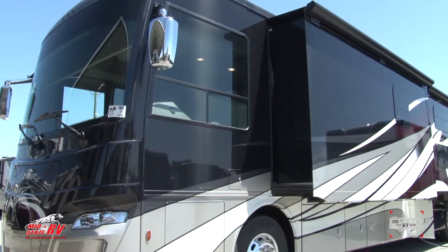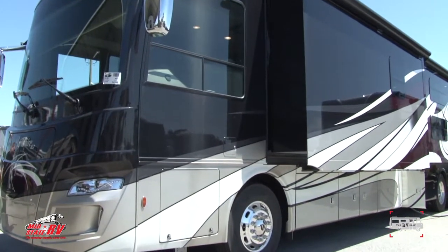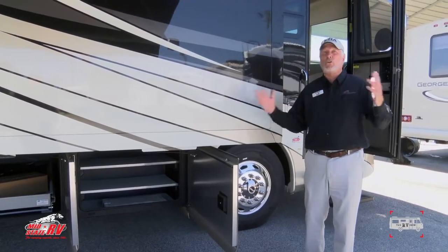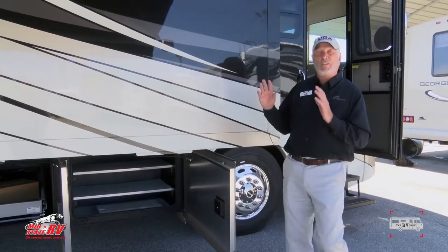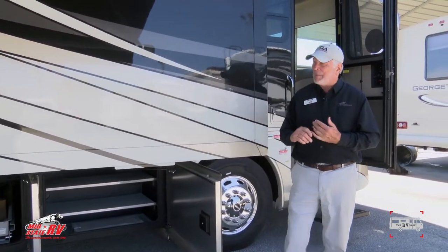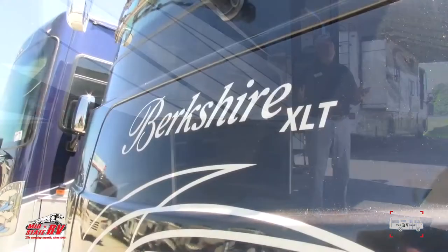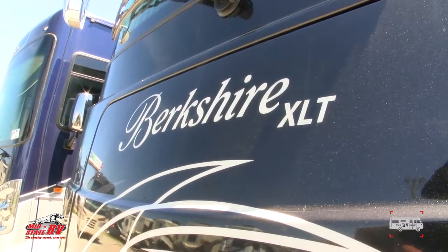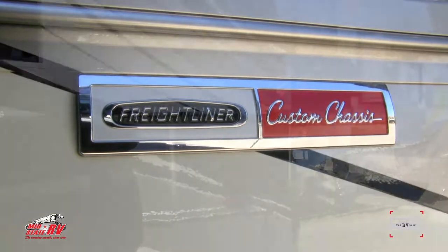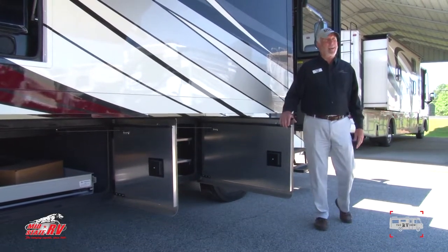This is a perfect tailgating coach. It's a perfect coach to load up your family, your grandkids. It'll sleep 10 inside. It's got a drop-down bunk, bunk beds, huge, huge storage, two full bathrooms. This is a 45A Berkshire XLT done at Mid-State RV in Byron. And guys, this coach has got a 450 Cummins engine, tons of power, 1,450 pounds of torque. It's got a 3,000 Allison transmission in it, six-speed smooth. It's gonna get you where you wanna go in style and in comfort.